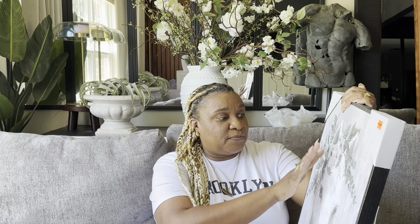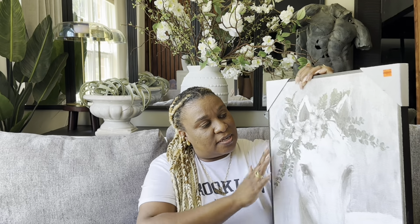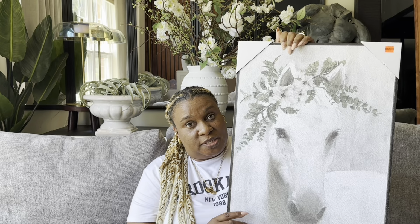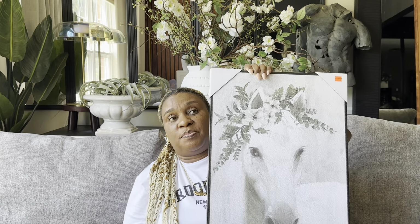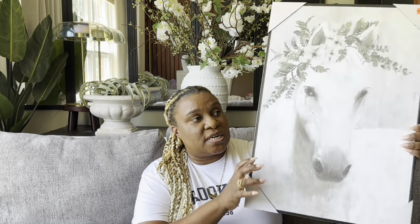Then I got this picture that I'm going to be using upstairs on the landing area. That's what I got it for, and I got it only because it had the horse on it, and then it had the flowers on the head, right, like a crown. But I was like, this looks springy, so I'm gonna just put it upstairs above the floral arrangement that I did. I'm gonna put that upstairs there.